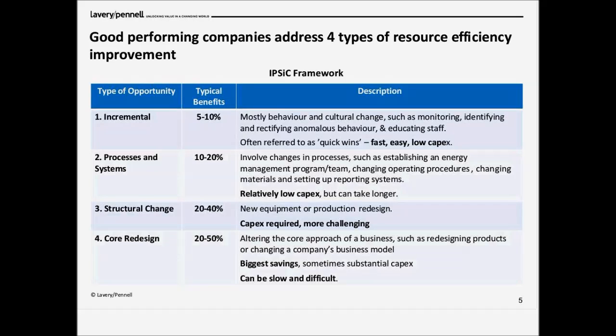The fourth area is core redesign, which is a little bit novel, thinking about new products and new business models to say, why is it we have our products like we do? Can we redesign them? Can we change that business model to lease instead of sell? And what are all the other things we can do around our offering to reduce the energy use, not only for ourselves, but also for our customers? And this is where some significant benefits can occur.